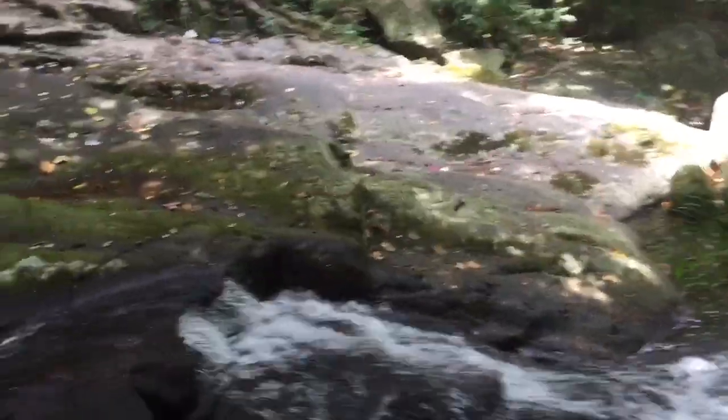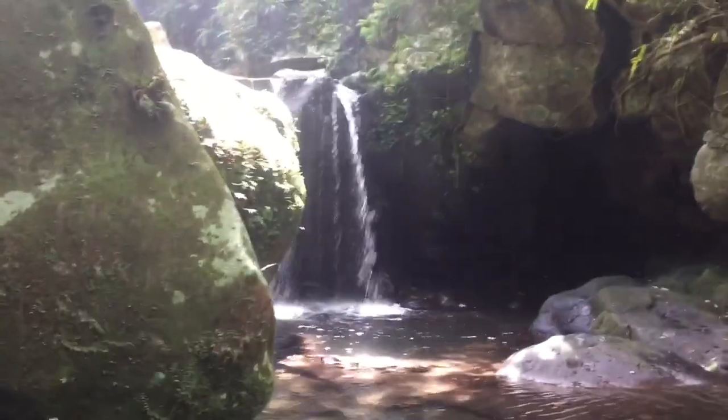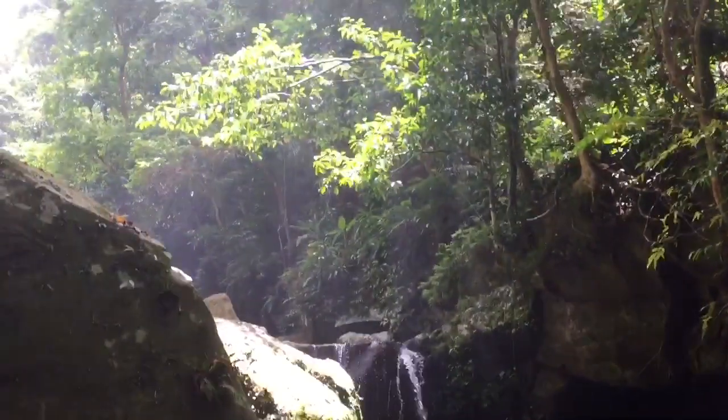Okay, guys, so to get to the third waterfall, it's supposed to be the largest one, we actually have to cross here. So I'm gonna try and cross and film, and I'm either gonna make it or these guys are gonna have a great laugh. Here we go. Ah, simple. So there's the waterfall. Beautiful.